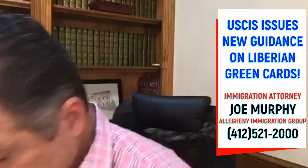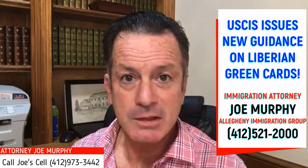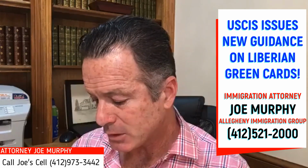All right, so let's get into this new policy manual. Obviously, it describes the program, and again, those four basic things: that the applicant has to be a national of Liberia, continuously present in the United States since November 20th, 2014, and admissible for lawful permanent residence. That means you can't have a significant criminal history, plans to overthrow the government, things of that nature. And then, of course, aggravated felonies and things of that nature.